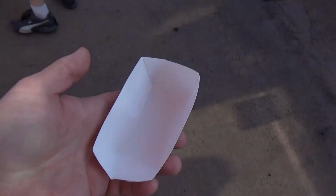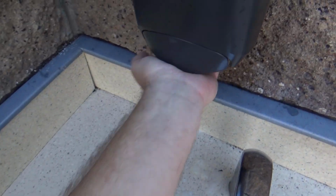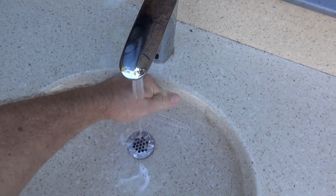Oh, you got both of them. Hungry sea lion got both of them. That's all. All gone. Now to go wash the fish smell off my hand. Ah, much better.